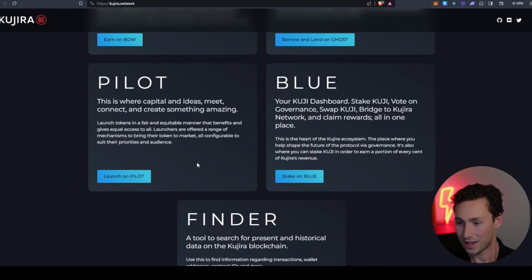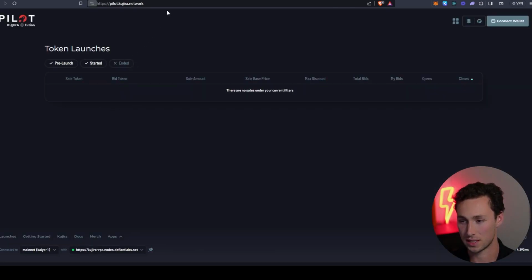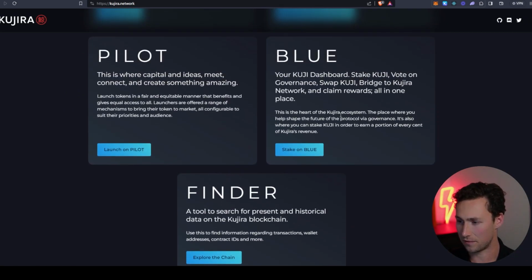So pretty cool money market. And then they have their Pilot. This Pilot is the launchpad. So again, it's kind of an all-in-one DeFi suite. This is going to be for new tokens that are launching on the Kujira network. And you can see there's none active right now, but in the past we had this Wink token and we had this BFIT token.